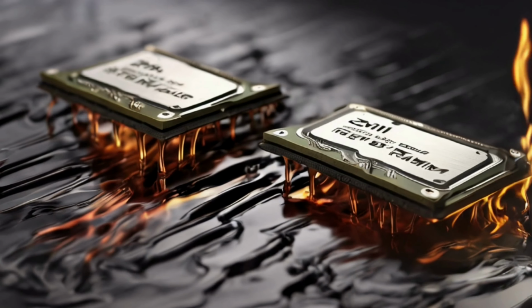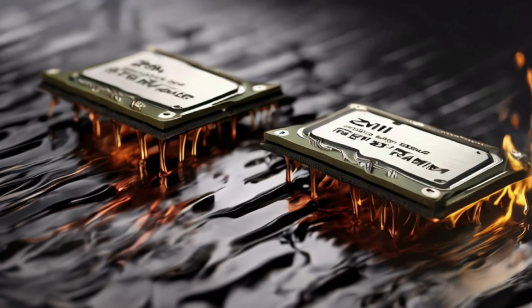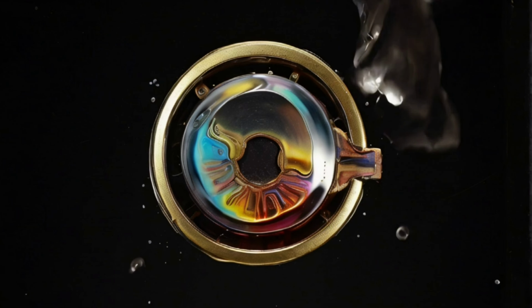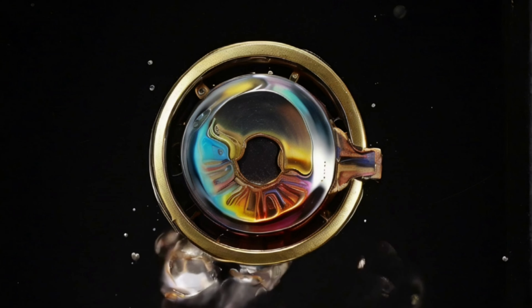Liquid memories, or FlexRAM, represent a potentially revolutionary advancement in how we conceptualize and use digital storage devices. Let's delve into what they are, how they work, how they came about, and their purpose.